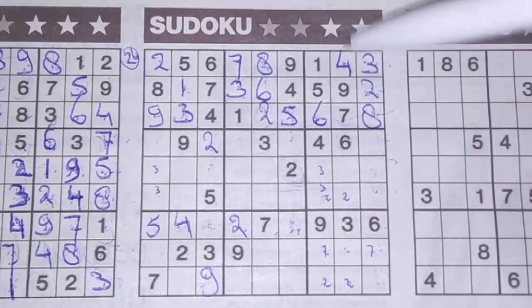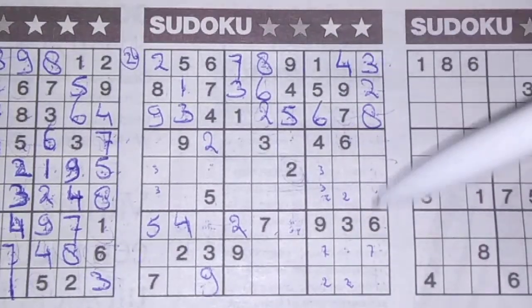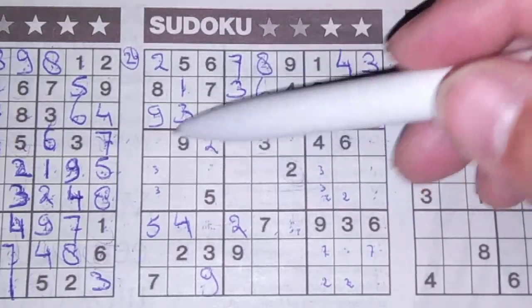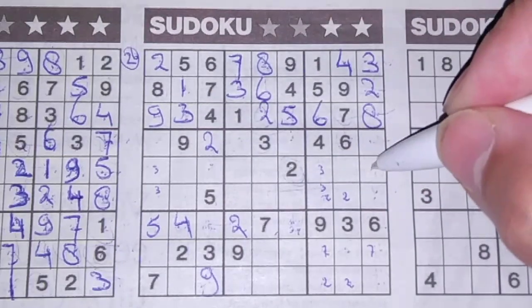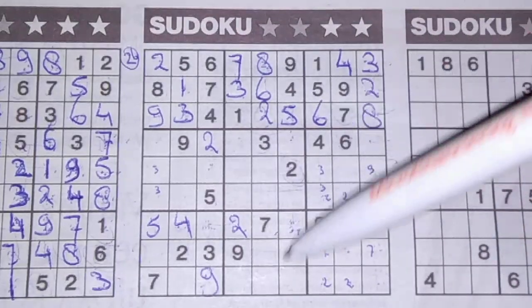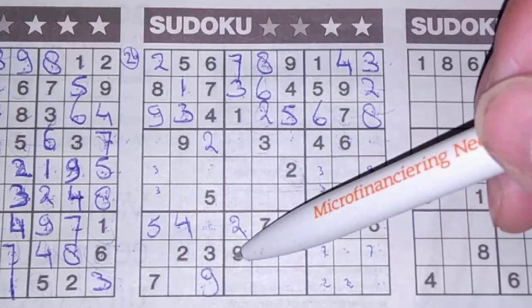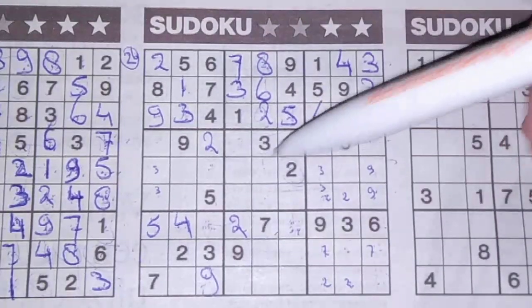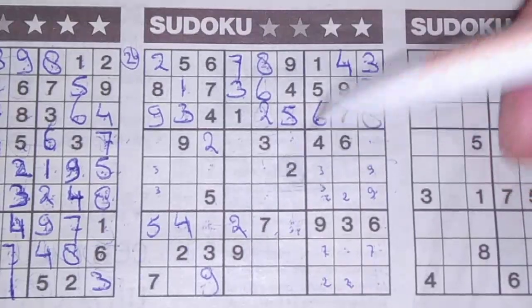And then nine in this column, nine in the column next. So in the last column, the only three places for the nine. Here, here, or there. We see here nine, no nine there. Nine could be here or could be there. Same like here, 9 in this column, 9 in that column. So in the middle column, the only two places for the 9 could be here or could be there.